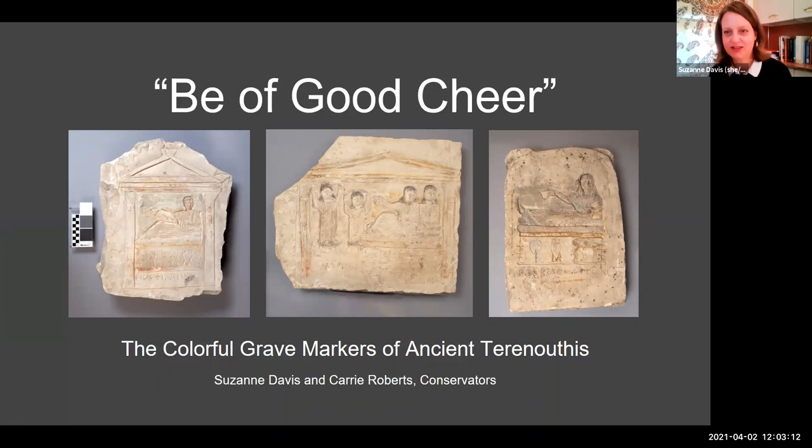Thank you so much for joining us on this Springtime Friday. My name is Suzanne, and thanks to Kathy for her introduction. I'm one of two conservators at the Kelsey, and I'll get us started before handing off to my colleague, Carrie. We'll be talking about a collection of highly decorated gravestones from a town called Terenouthis in Egypt. You see three of those grave markers here on the screen.